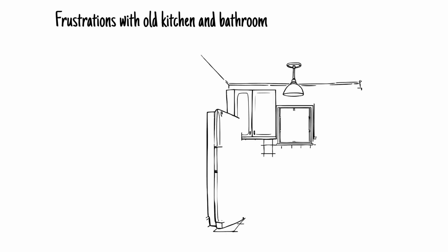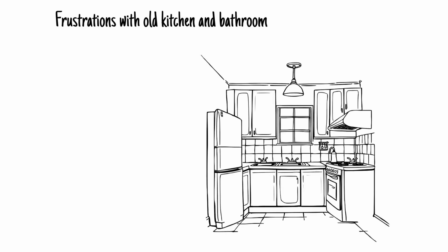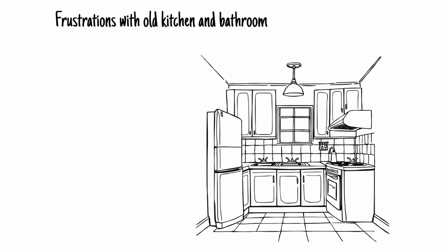You have the most contact with these areas every day. Old tiles with dated colors can be repainted, and fixtures that you can't clean anymore should be replaced with new ones. This can dramatically improve the interior quality of an old house.